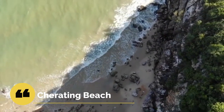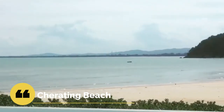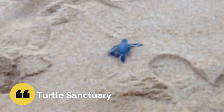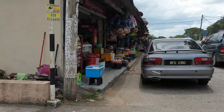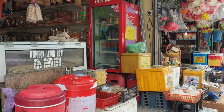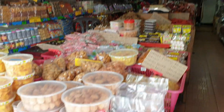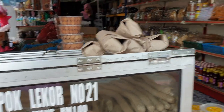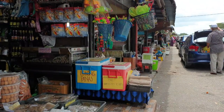When you talk about beaches, I highly recommend you to go to Cherating compared to other beaches, because it has a lot of choices in terms of hotels and activities. Like you can go to the sanctuary and also see the fireflies, and there are a lot of seafood restaurants. It's also near to town, which is Kemaman City, where you can taste local food such as Nasi Dagang and Keropok Lekor. Keropok Lekor is a mix of fish and flour. It is quite nice and one of the favorite foods in Malaysia.